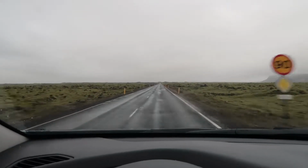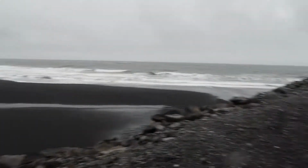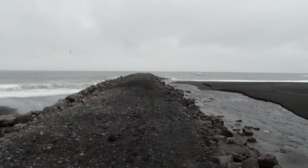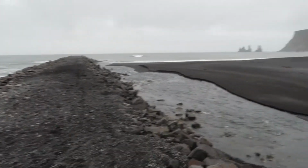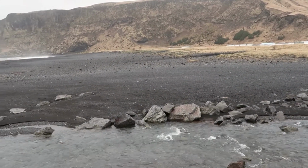Okay, on to Vic. We're here at these rock formations. I'm walking to get a few shots. It's the black sand beach. I'm walking on this little thing here. I do not know how to get to the other side unless there's a driveway somehow to get over there. I have no idea.